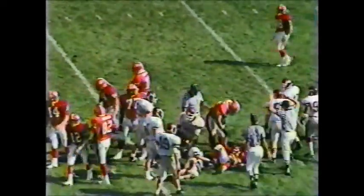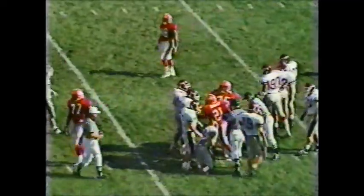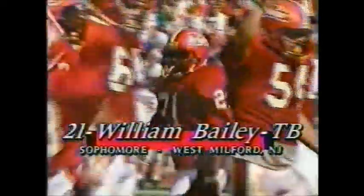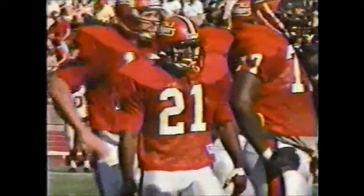Here's Bailey with a huge hole and shows excellent speed and good determination as well as he pushes ahead across the 15 to the 13-yard line. Nice block that time downfield by Chris Brantley as well as we take a look at the sophomore from West Milford. You know, Brantley runs with authority.